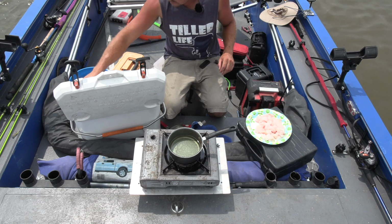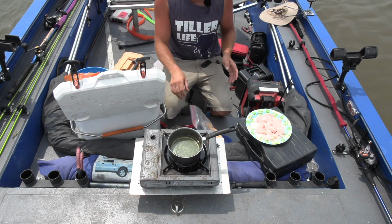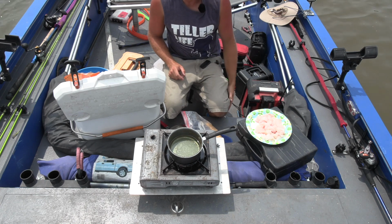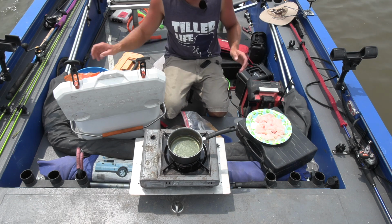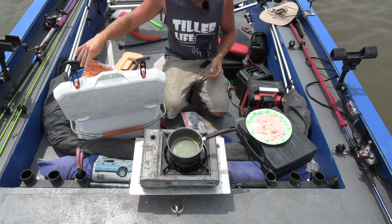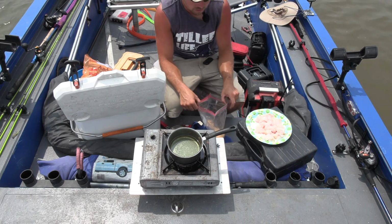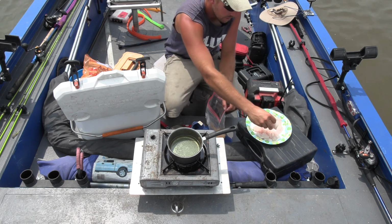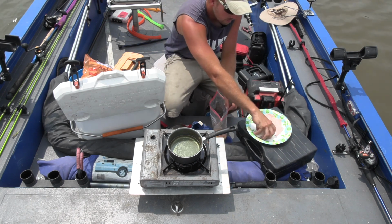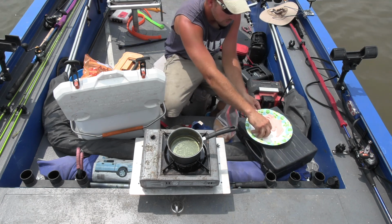Anyway, we're fixing to really get with her now. We're going to do pretty basic here with this blue cat. This is just my go-to, quick and easy. We're going to use Andy's Red, the best seasoning you can have. Hands down, I haven't found one that's any better. And we're just going to take this fish. I rinsed it off with some river water with my washdown pump.